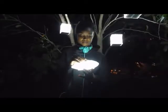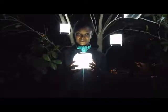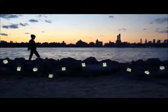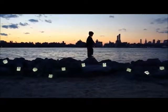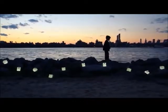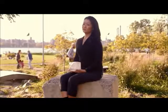I'm Alice Min Chu Chen. I'm the inventor of the Solar Puff, an inflatable personal solar lamp. I came up with the idea of the Solar Puff after many years of research integrating photovoltaics with thin film substrates. I was inspired by origami, in particular the origami balloon.